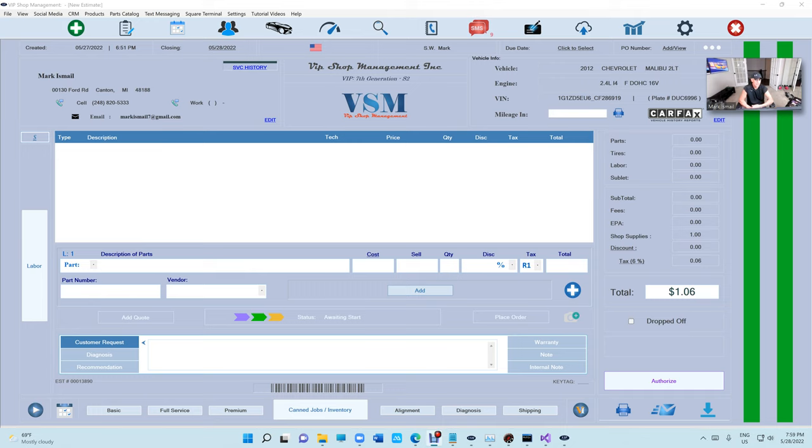Today I want to talk about VIP Shop Management 7th generation. Every year, or maybe less than a year, we make a new generation of VIP. The way we do it is we focus on one area that is weak, and we put everything into it to make it better and easier for you guys, and make the software and the program better. That's what makes us different from any shop management out there.